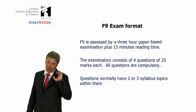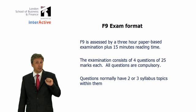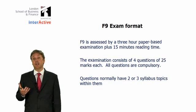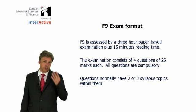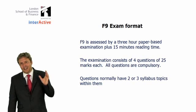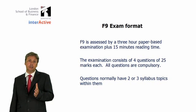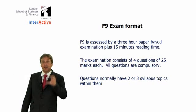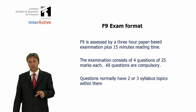If we were to look at how this paper is examined, I'll just remind you, first of all, it's a 3-hour paper with a 15-minute reading time. There are 4 questions. 4 compulsory questions. And of course, when you look at an exam having compulsory questions, what does it immediately tell you? Well, it immediately tells you that you must look at a little bit of everything, otherwise you are going to get caught out in the exam.